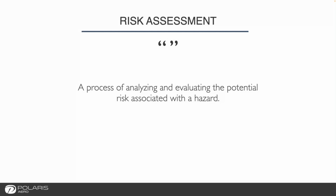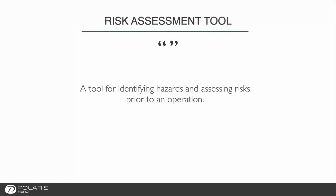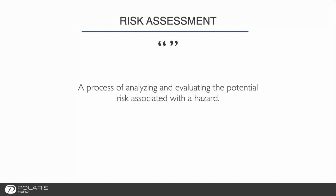So let's move on to what a risk assessment tool is in particular. So this is where that term FRAT or GRAT or MRAT comes from, right? A flight risk assessment tool, a ground risk assessment tool, a maintenance risk assessment tool. What it really is, is a safety risk management assessment tool for flight, ground, or maintenance. Now, obviously that's a mouthful. So I'm generally okay with the way that this is termed as just a general risk assessment tool. But it's not just about risk assessment, because if we go back and look at what a risk assessment is, it's a process of analyzing and evaluating the potential, right?